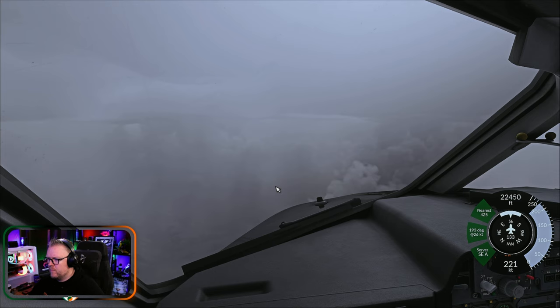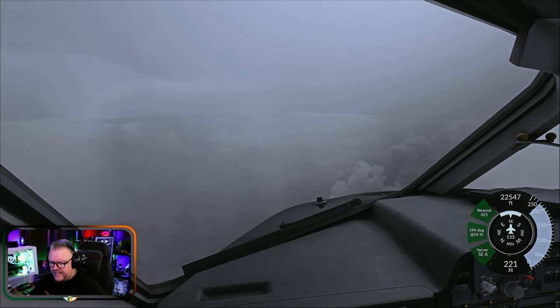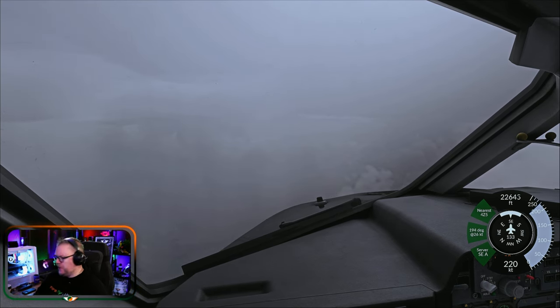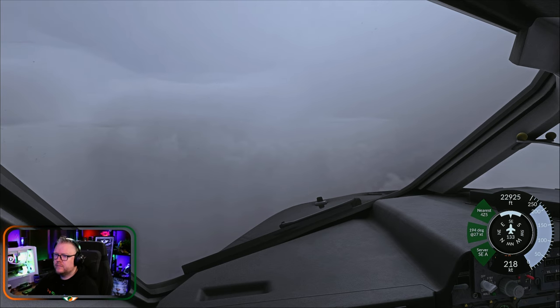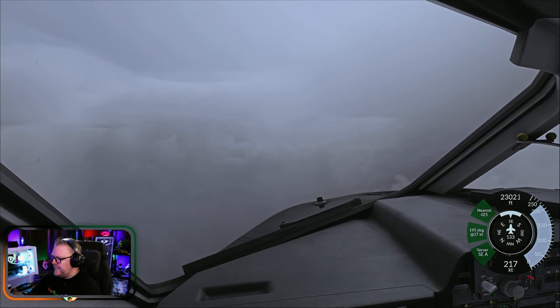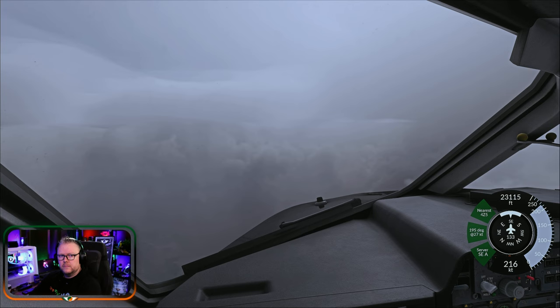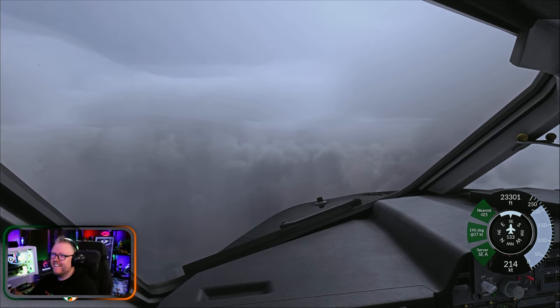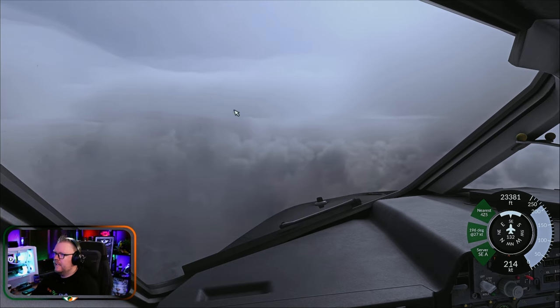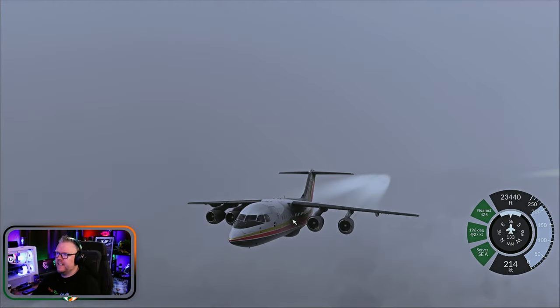That is amazing. So our mission tonight was to take the 146 out for some bush operations. And so far, it's kind of doing it. It's kind of doing it. We landed with about 11 feet to spare. Exactly how I like it. There's 24. We're just on the ceiling.